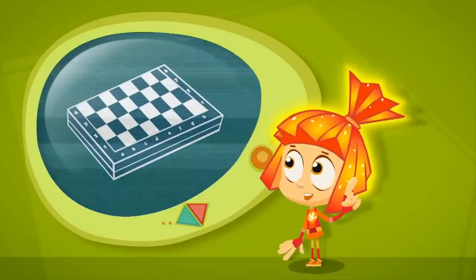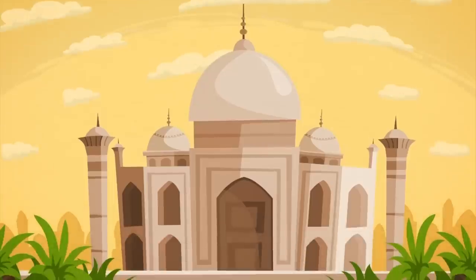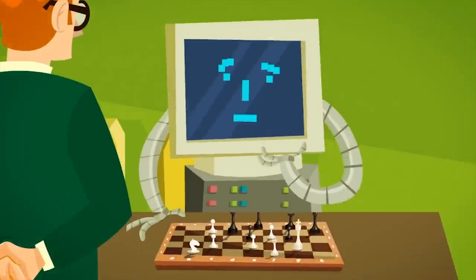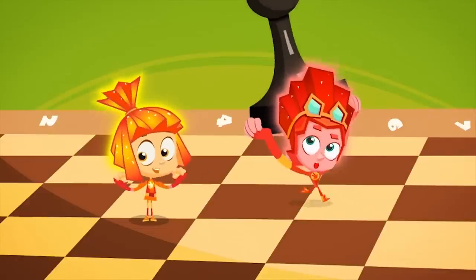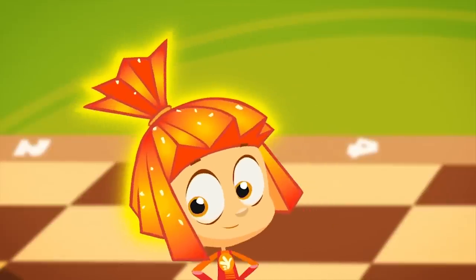But the most challenging game of them all is the game of chess. Chess was invented in India, and today the game of chess is loved in every country. It's played by adults, by children, and even by computers. Chess is a real sport. But the most important thing for playing chess is not the power in your arms, but the power in your brain.